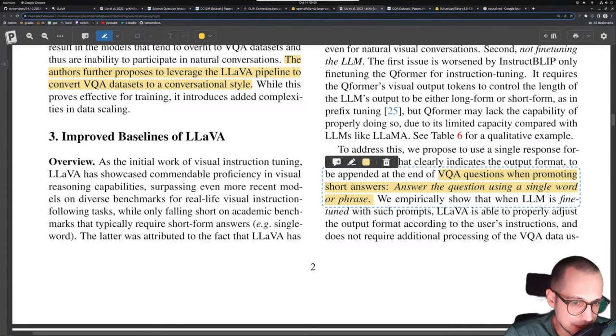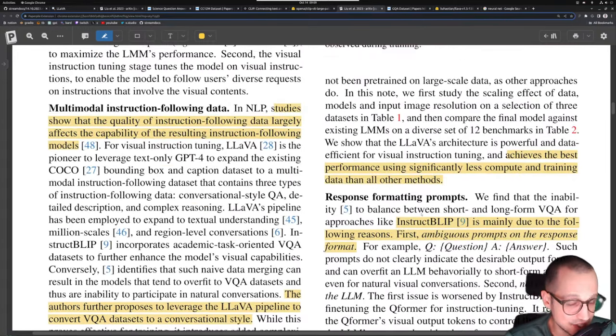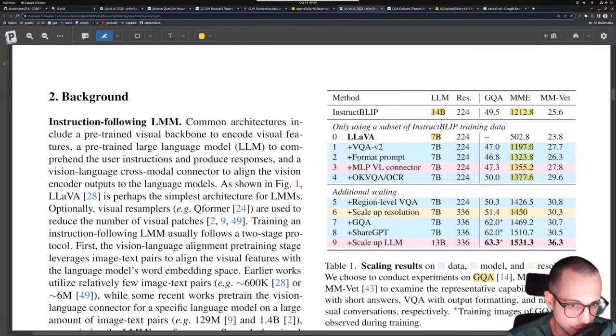Okay, so part of the magic of this paper is basically the exact way that they create this VQA fine-tuned, or VQA instruction tuning, data set, right? And part of how they do that is by just prompt engineering. They say that adding this "answer the question using a single word or phrase" makes that VQA data set better for fine-tuning purposes. And I think that's what they're talking about here, this format prompt.